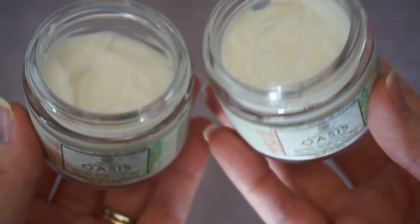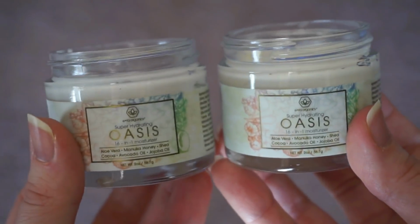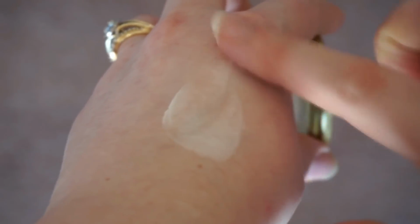It has a lot of good stuff in it as well. It has aloe vera, coconut oil, cocoa seed butter, manuka honey, I hope I'm saying that right, and shea butter. I'm not familiar with how to pronounce all of these, so if I am mispronouncing some, please forgive me, don't hate me, I'm trying my best. But the moisturizing cream also does come in a 2-ounce container, and it retails for $30 on Amazon, but right now it's on sale for $17.87.